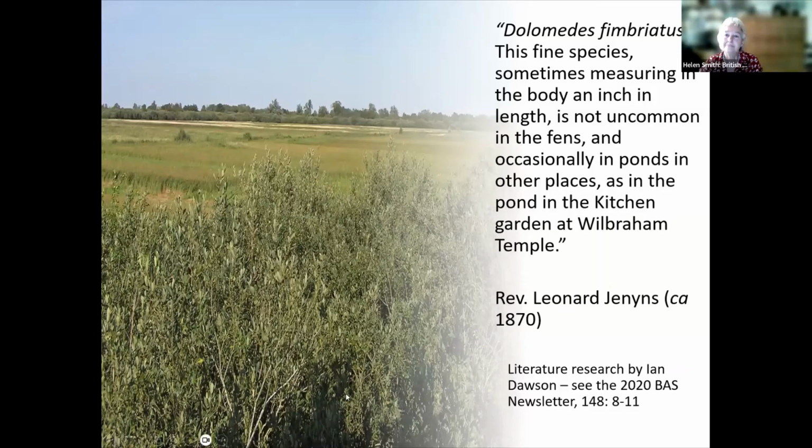And from that period, the mid-19th century, Ian Dawson, former BAS Consec, an RSPB librarian, has done some fantastic research in the Cambridge libraries and found a significant number of quotations like this, recording Dolomedes fimbriatus, which it would have to be at that point because it was the only species recognised, and excellent descriptions. "Fine species measuring in the body an inch in length is not uncommon in the fens, occasionally in ponds such as at Kitchen Garden at Wilburn Temple." This has to be Dolomedes plantarius.